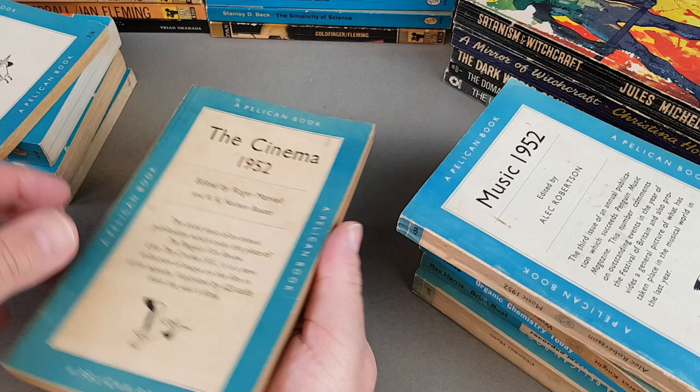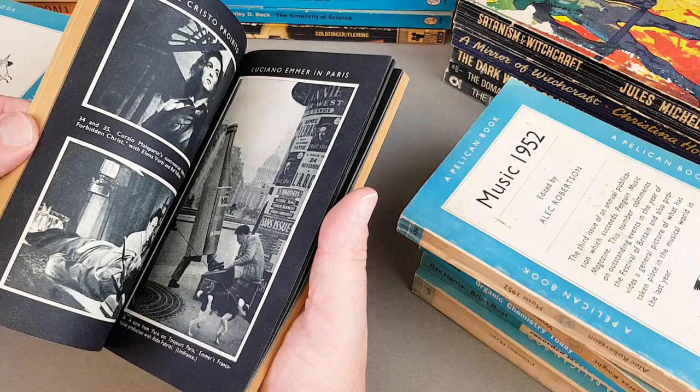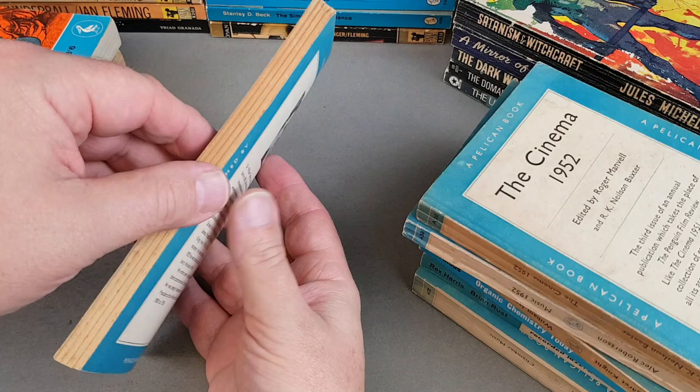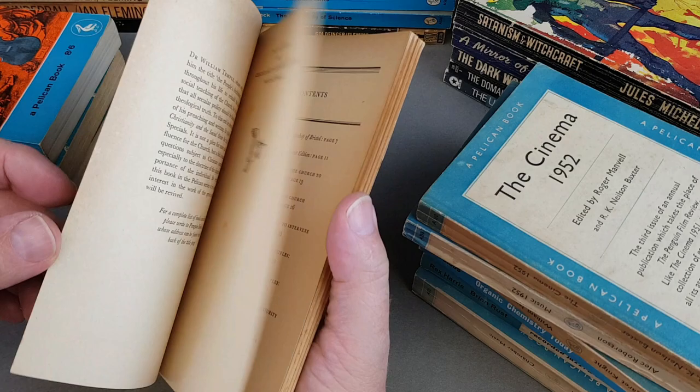Look at this. Get this. This is Cinema 52, 1952. Another one with a big, huge photo insert, which I guess makes these quite sought after, particularly if you're a cinema fan, a film fan. And there are lots of students of the old movies. I think this one was possibly a special as well. Yeah, it was first published as a Penguin Special 1942, reprinted in the Pelican 1956. I recognise the title.